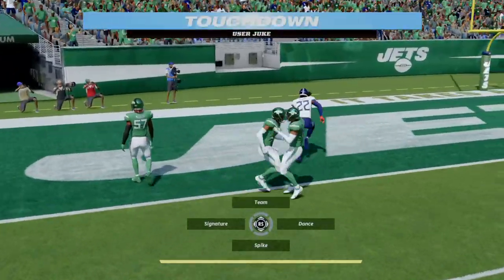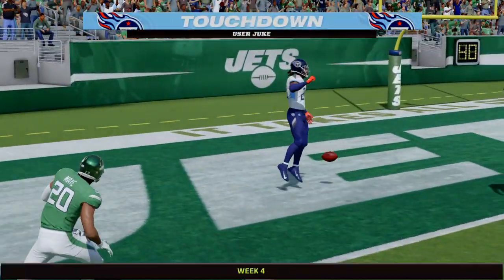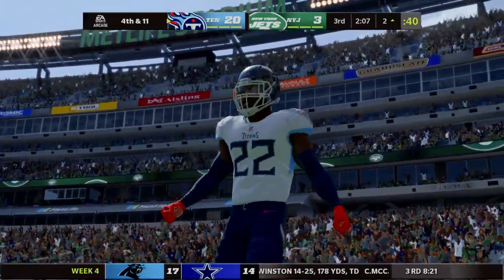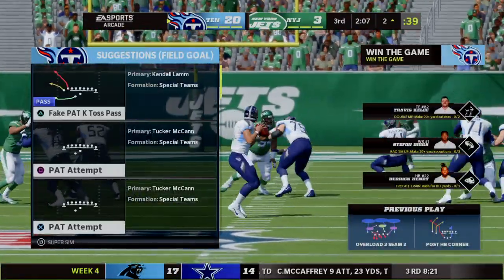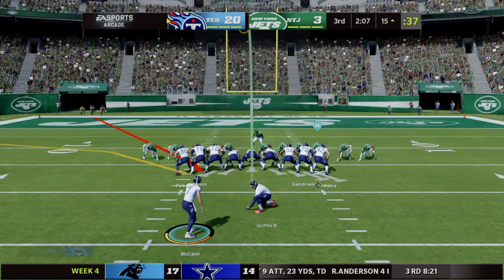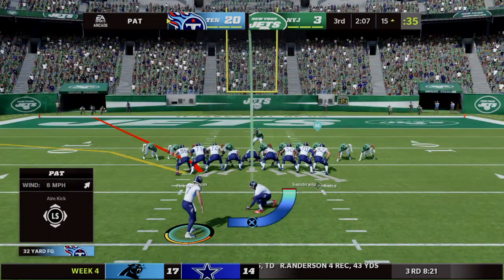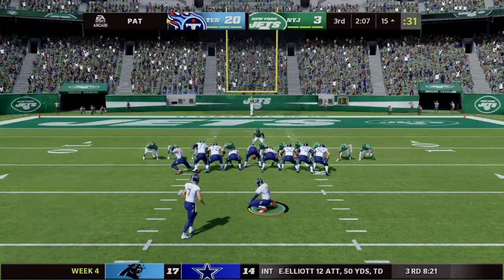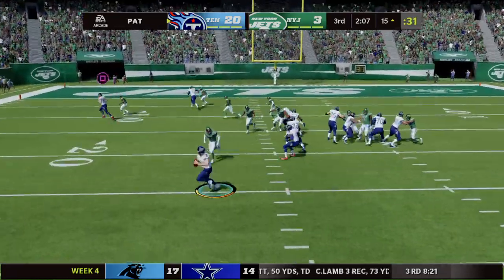And it's a Titans touchdown. Derrick Henry with touchdown number 7 on the year. And the Titans capitalize on the short field as they take it in for 6. Getting your back involved, what's the importance there in the passing game? Well, oftentimes you can... Oh, they flip it to the kicker.